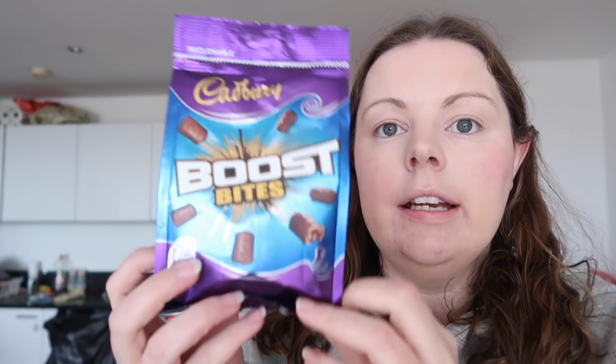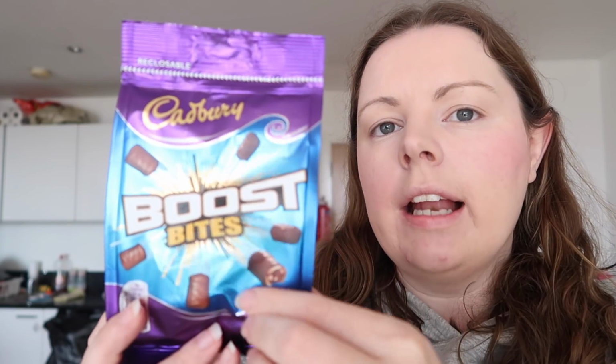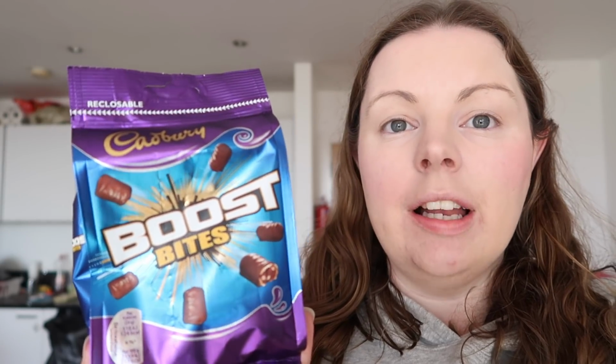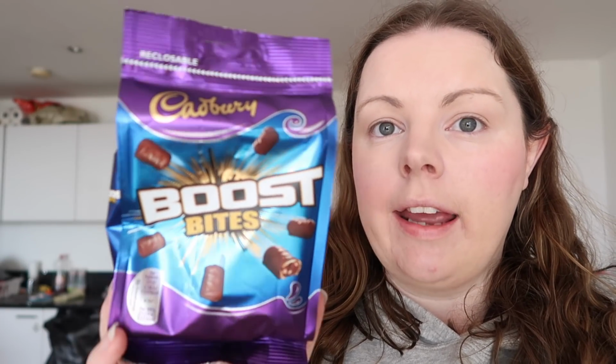Next thing out are these Cadbury Boost Bites, and these are only kind of small. They're only small little bites. These are 1 syn per bite, and again, it's just something that I really like. It just provides that little hit of chocolate. If I have 2 syns remaining in a day, I just pop 2 of these, and it just satisfies that chocolate craving that I have.